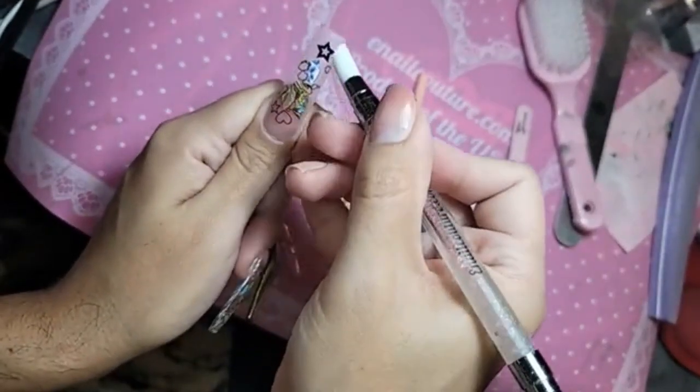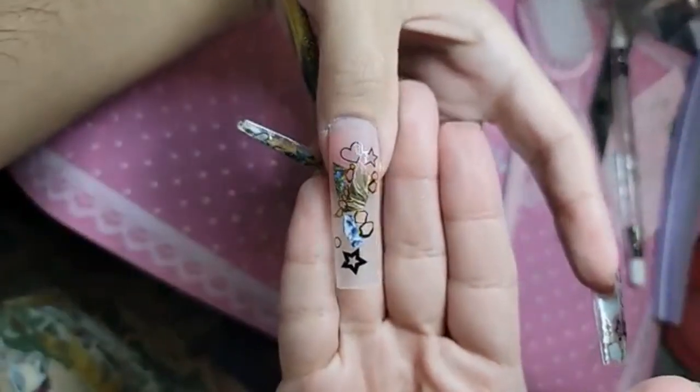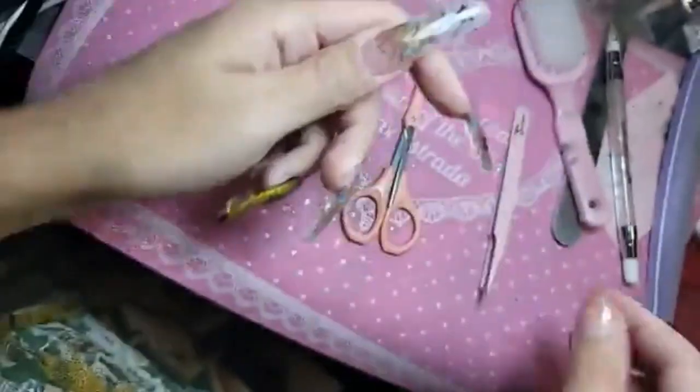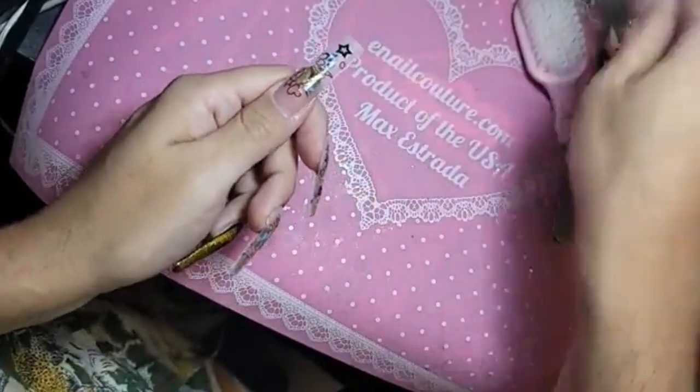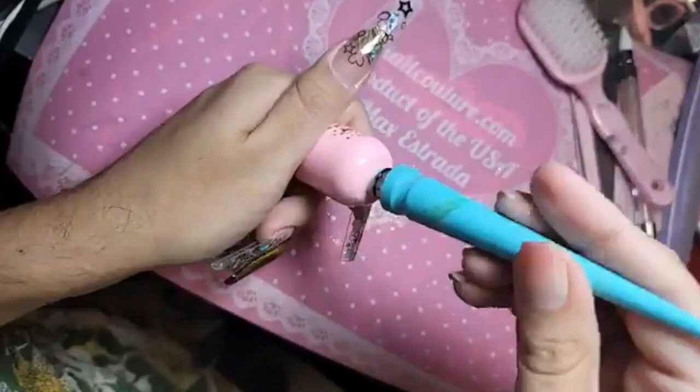And then take that silicone tool and really press everything in so that it doesn't go anywhere and really gives you a flat surface. And now we are ready for the famous, the one and only clear press-on gel.